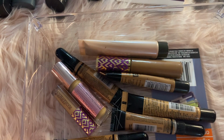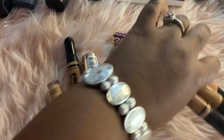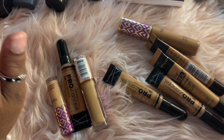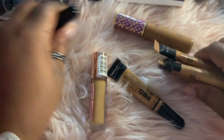All right, last but not least, we have concealers. Girlfriend. All right, let's get into it. So, okay, on with these here. I have some that I have tried. I have some that I am in love with, and I have some I could do without. So let's jump into this.